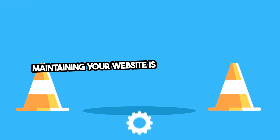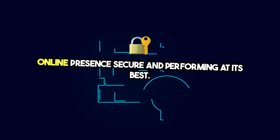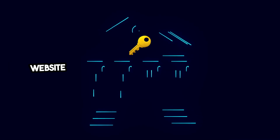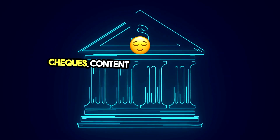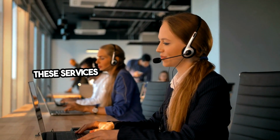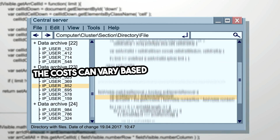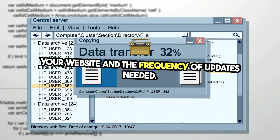Maintaining your website is crucial for keeping your online presence secure and performing at its best. This investment is essential in the growing digital economy of South Africa. Website maintenance involves regular updates, security checks, content updates, and technical support. These services ensure your site runs smoothly and is protected from cyber threats. The costs can vary based on the complexity of your website and the frequency of updates needed.